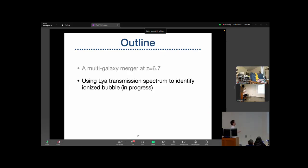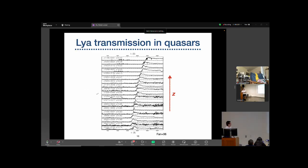Okay, so the second topic I want to share with you is about using Lyman alpha transmission spectrum to study the IGM. So we have used quasars to study reionization since two to three decades ago. Here at the bottom is the lowest redshift quasar, and the top is the highest redshift quasar, in 2006. As you can see in the lowest redshift one, we can see a lot of fuzzies blueward of the Lyman alpha break. As the redshift increases, these fuzzies disappear. This told us the IGM transmission decreases with the increasing redshift, and more photons blueward of Lyman alpha break are attenuated by the IGM.